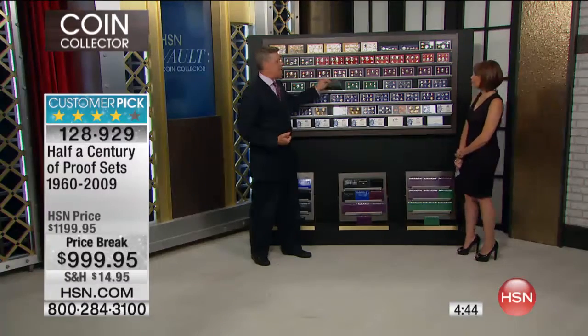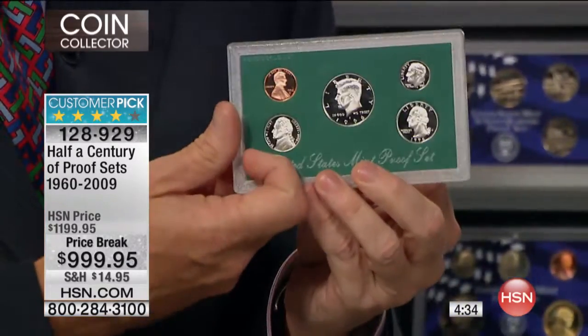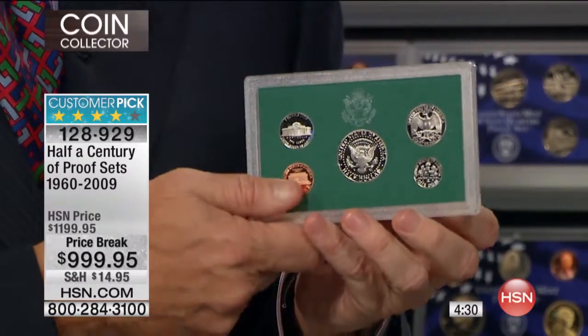It means I can't find the 1996 proof set. All of a sudden, I can't find this set. It doesn't exist. And remember, all these are in the original government packaging, as you can see, with the original Treasury seals that you're going to see there, packaged by the United States Mint, the entire thing.